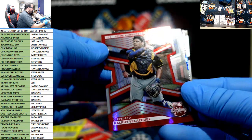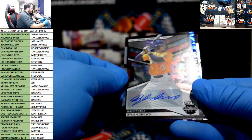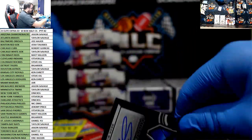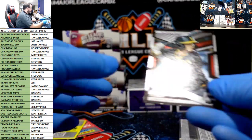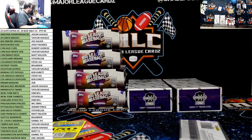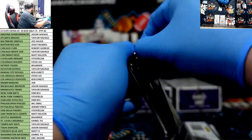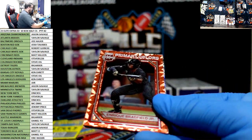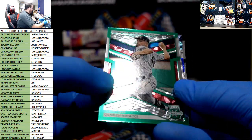Ralphie Velasquez, Cleveland, to 200. Dylan Cruz, Washington. Nice. Cruz to 60. Sean McClain, Hidden Gems for LA. It looks like a Dodger, I would think. Dodgers. Ken is obviously, I'm taking my best guess, so I apologize if I'm wrong on any of the multi-cities. I don't know every single one of these guys. Enrique Bradfield Jr.